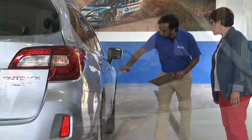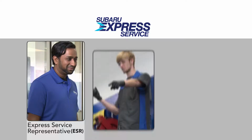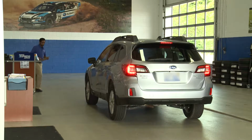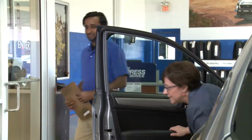The team includes 3 main members that are skilled at providing a great customer experience: the Express Service Representative, also known as an ESR, and 2 Express Service Technicians, the Wet Technician and the Dry Technician, who move the vehicle through the 30-minute service window. The ESR greets the customer as she enters the service lane, and if possible, before she exits the vehicle. The ESR should make a great first impression, approaching the vehicle with enthusiasm and a smile.